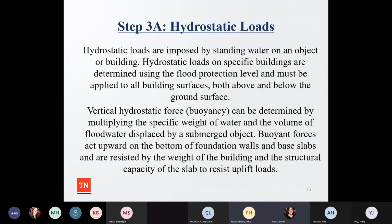So think about hydrostatic loads. You think about the flood water that's imposed by standing water on an object or building. And again, hydrostatic loads on specific buildings are determined using the flood protection level and must be applied to all building surfaces, both above and below the ground surface. When we think about vertical hydrostatic force, when we think about buoyancy, it can be determined by multiplying the specific weight of the water and the volume of the flood water displaced by a submerged object. So a lot of times if you're thinking about a cup of water and you're thinking about that vertical level and you put a tennis ball in there and it bobs a little bit, you think about buoyancy. And so buoyant forces act upward on the bottom of the foundation walls and base slabs and are resisted by the weight of the building and the structural capacity of the slab to resist the uplift loads.